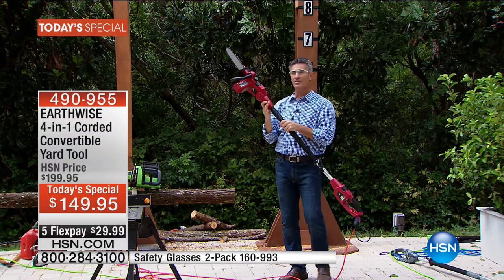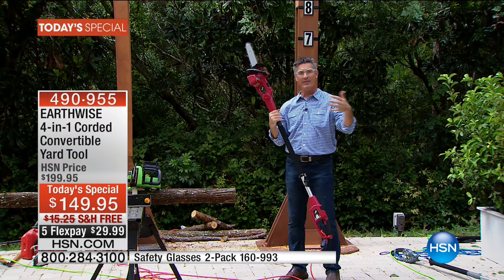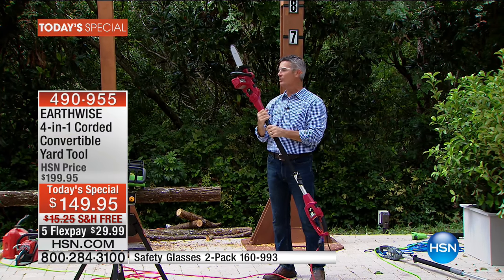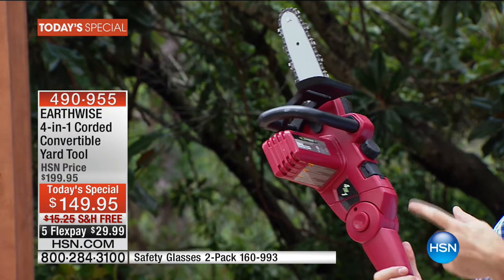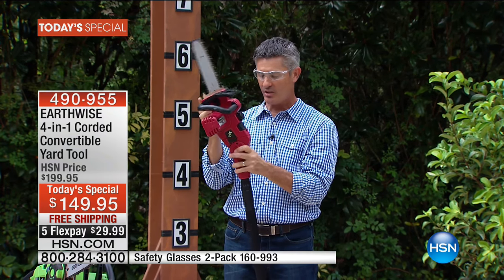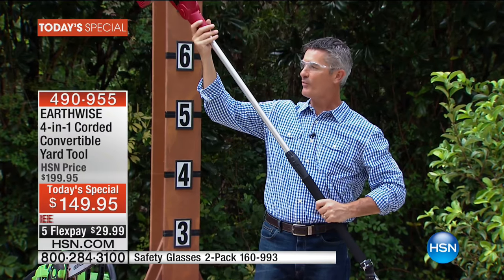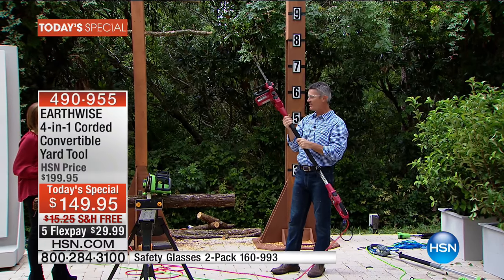And I've been talking about these tools all day, and I don't want anyone to think that they've made a 4-in-1 out of substandard tools. These are the top of the line tools. Earthwise has redesigned these completely for this 4-in-1. So this is the only convertible pole saw that also has the articulating head. This pole saw is the easiest to operate, where you just loosen that. It's perfect. It actually will bring itself back down perfectly, smoothly. It's safe. It's easy to use.